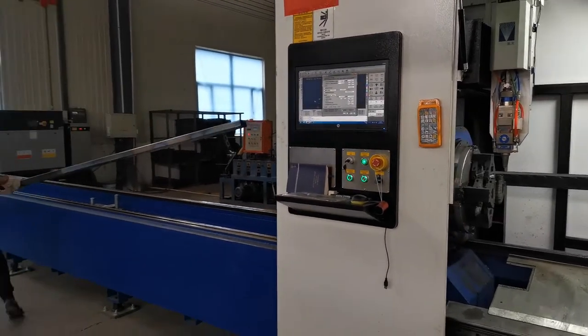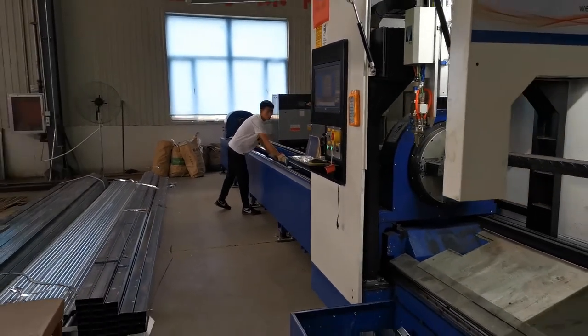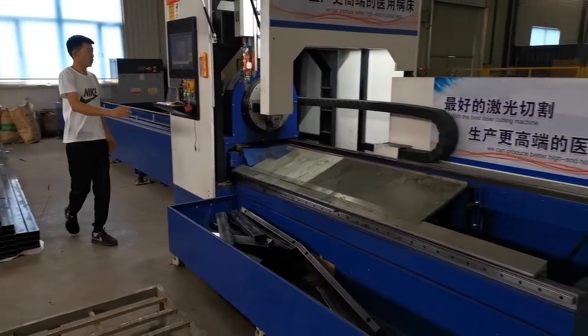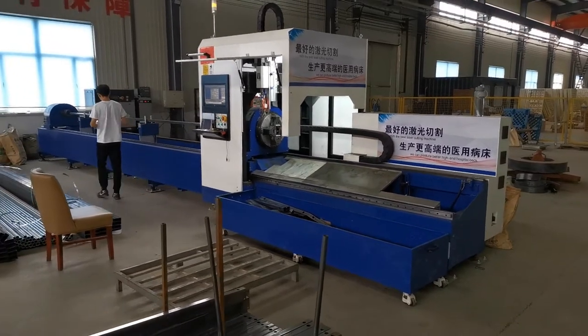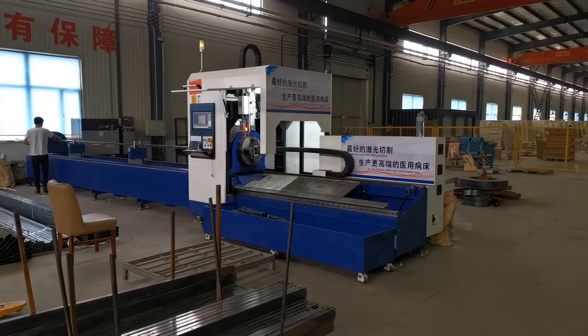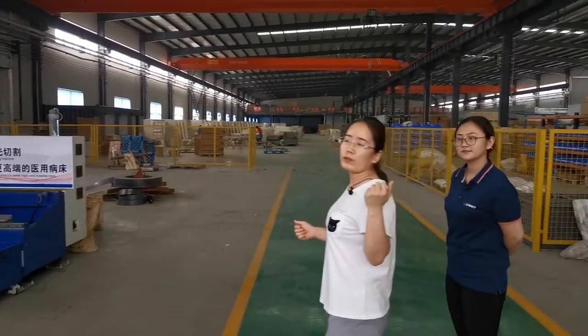I think this machine gives you an edge over your competitors. Yes, the speed of this machine is the quickest. With the best laser cutting machine, we can produce brighter and high-end torpedo beds. Good. Okay, let's go to the welding machines.